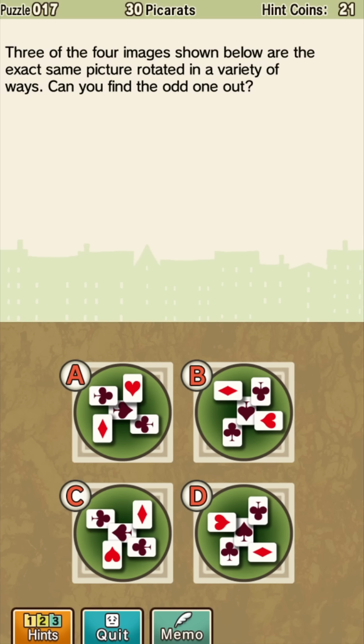The club under the spade is pointing at the heart. And the club above the spade is pointing at the diamond. Huh. What's up, game? So everything matches so far.